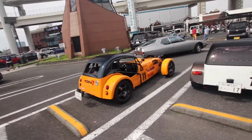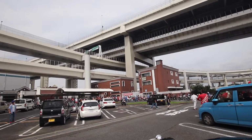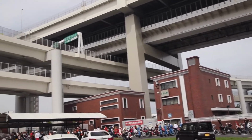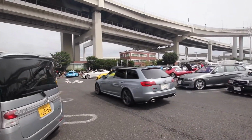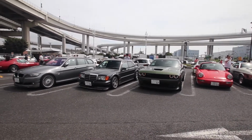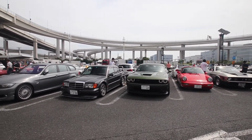But we also got a couple of these K-trims, and a lot of our Bosozoku bikes here today, and the cops here giving them a hard time. Wow, cops going wild. RS6 with the V10, and we got a Challenger R/T Super Bee next to the Evo. Damn, look at the size difference between the Mercedes and the Dodge. Jeez, this thing's a hulk.